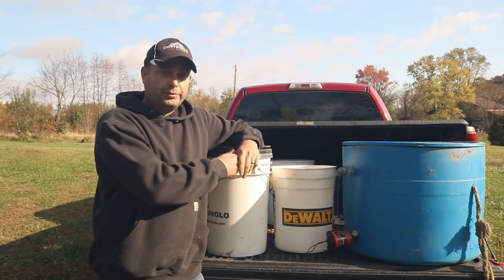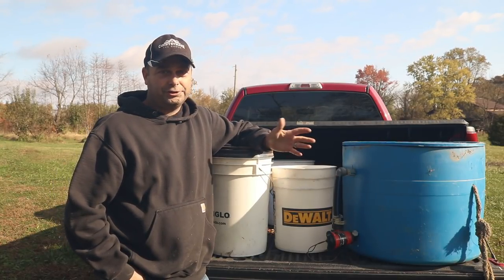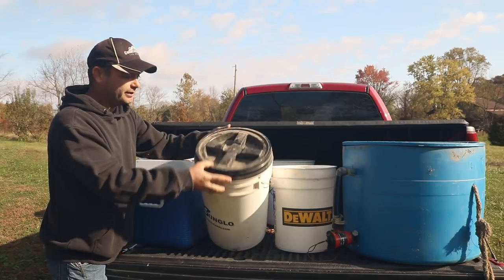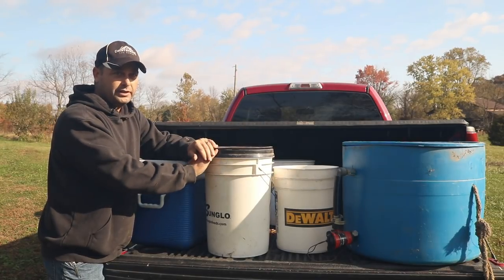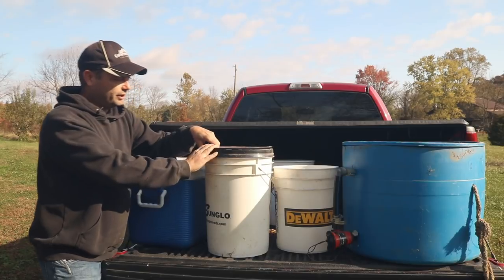As far as the pump goes, I'm not even going to hook that up. It's only 20 minutes away. I don't think the fish are going to run out of oxygen in 20 minutes. The next thing I'm bringing is a 6-gallon bucket. This has one of those screw-on watertight lids. I'm going to fill this up with water as some extra water in case I need it. It'll also be an extra container if I need it.